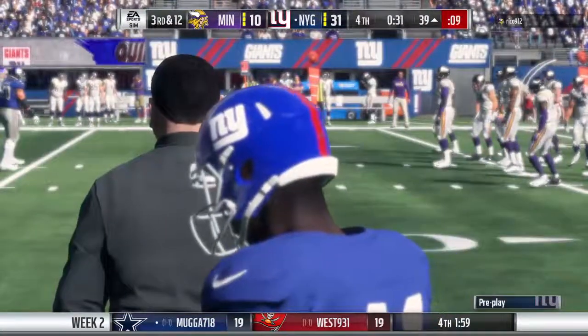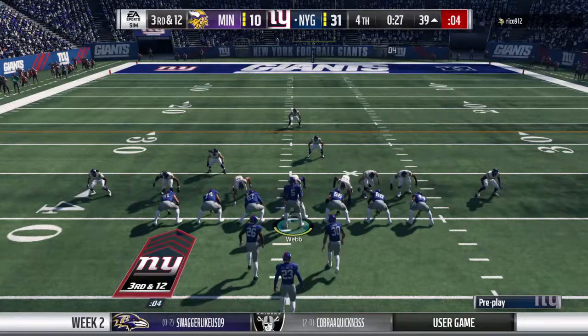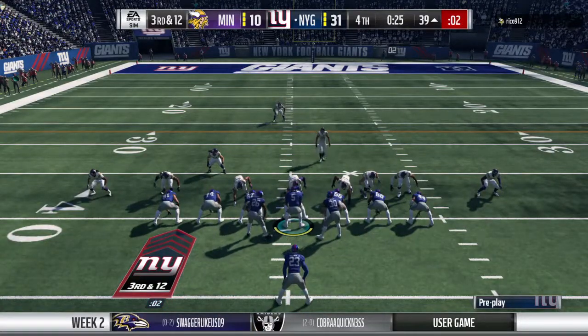The Giants on 3rd down. Just 1 for 3 thus far. This is 3rd down and 12.